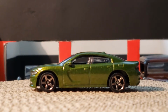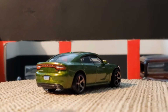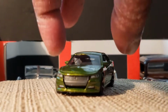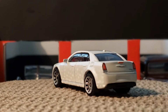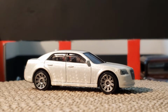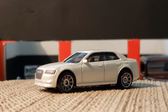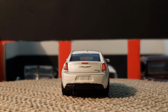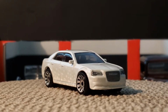I'm not sure where I found this one at. Maybe Big Lots or something like that. I think along with this next one too. And this is the 2016 Chrysler 300. And this car, guys, is another one that I would like to have as a real car. Always liked these cars. And so my son wound up buying one. I got a chance to at least get in it and drive it. It was a highlight for me.